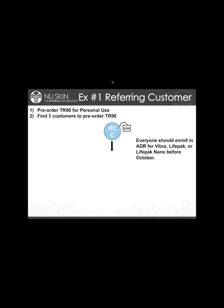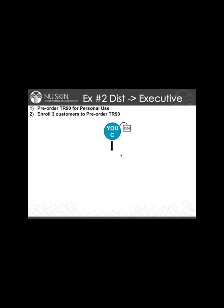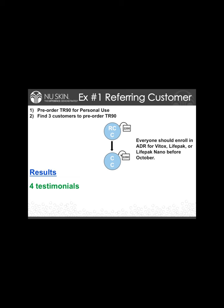And so what we're teaching people to do is if a person has a friend that wants to go on the business with them, or go on the product with them, it's kind of like buying movie tickets or concert tickets for a friend. Hey, I'll go get the tickets for you and for myself, and then you pay me for the ticket, and I'll give it to you when it arrives. So we're doing the same thing with TR90. Then what they would do is they would bring on board and refer two other customers that utilize one code, and they purchase that product in one order for another 2,200 in volume. So what would happen here is you'll have four testimonials in the upline, and that's going to be great. That's going to help you build your business, and you've created $4,400 in volume.